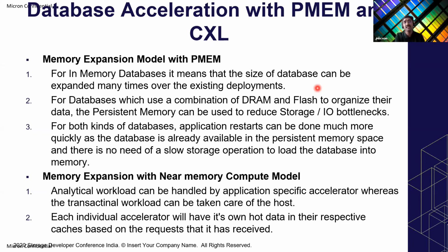So the databases are facing the challenge of this memory model of DRAM and a secondary model. If you have persistent memory, now you have huge capacity and low latency, and it is byte addressable like DDR. So it has more capacity than DDR, it is byte addressable like DDR, and it has better latencies than the NAND or the secondary storage SSDs that we have today.